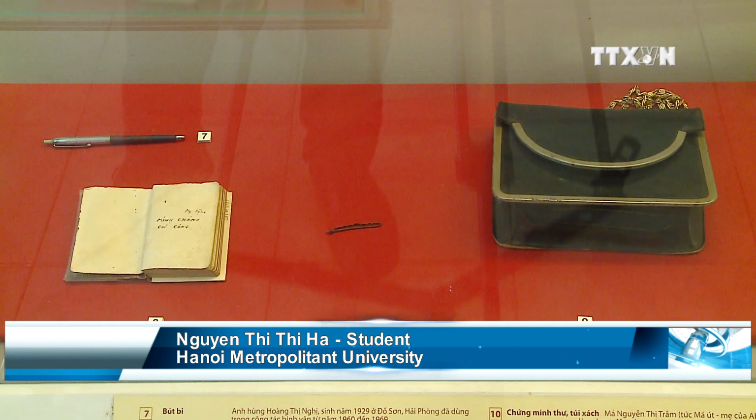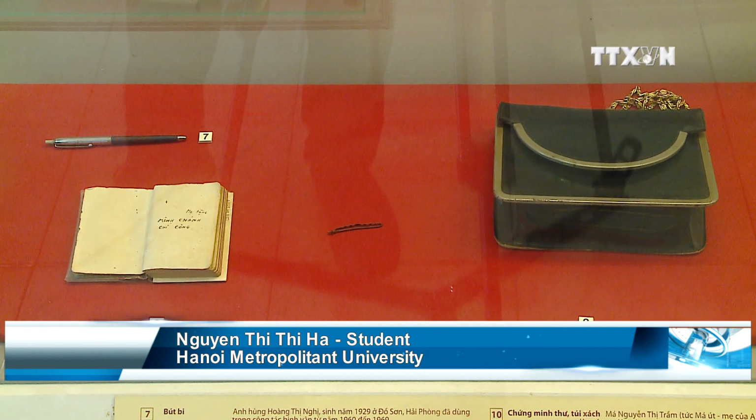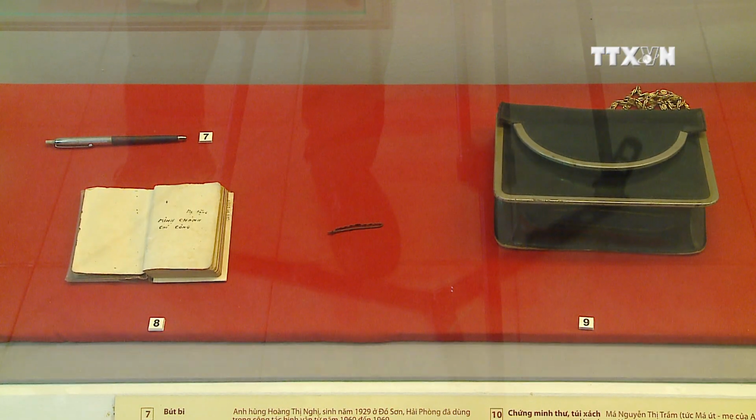This is the second time I've been here. Among the exhibits at the museum, I was impressed with the hairpin. It is tiny and does not catch people's eyes. But I noticed it because I find that during the war, women and children are the most vulnerable people.